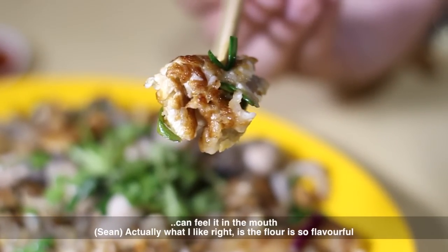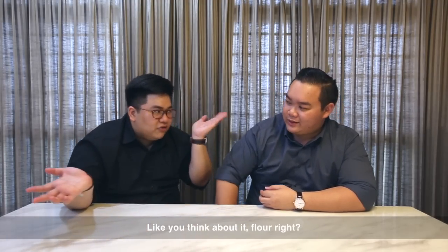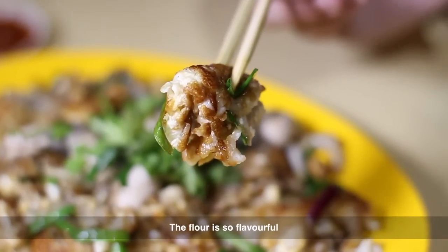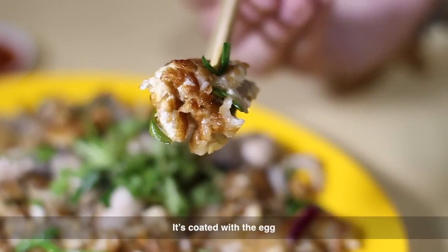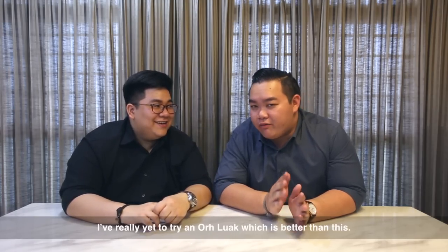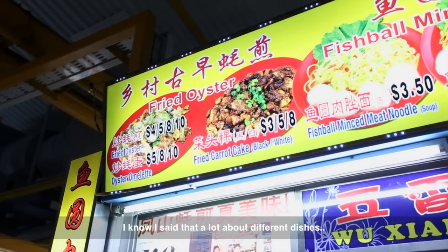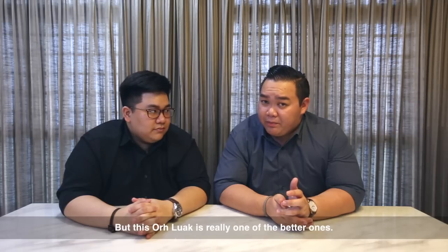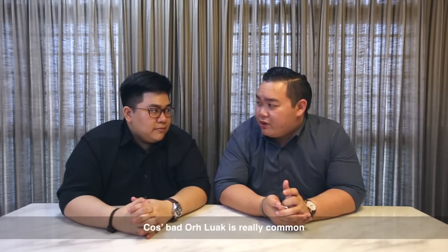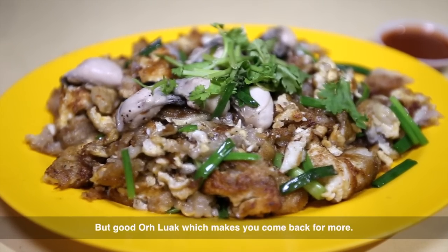Actually, what I like is that the flour is so flavorful. Even though it's just flour, you think about it, flour, no taste, but no. The flour is so flavorful, and then it is coated with the egg. So when you eat it, it's like heaven. I've really yet to try an Orh Luak that is better than this. I know I say that a lot about different dishes, but this Orh Luak is really one of the better ones. Because bad Orh Luak is really common, really easy to come across. But good Orh Luak is one that makes you come back for more.